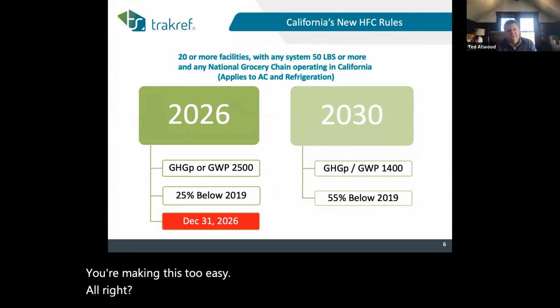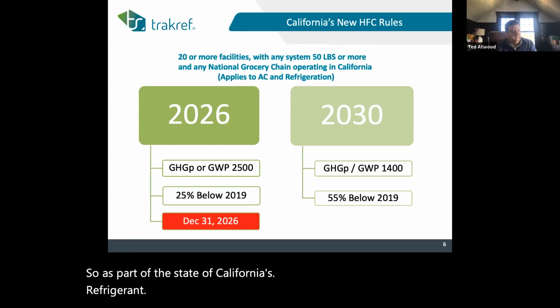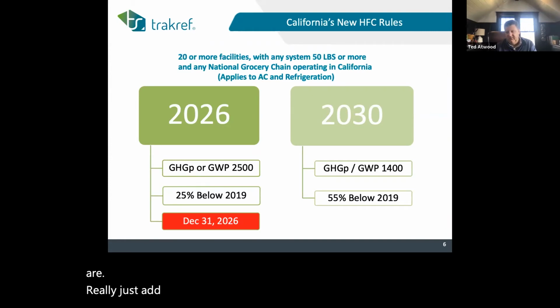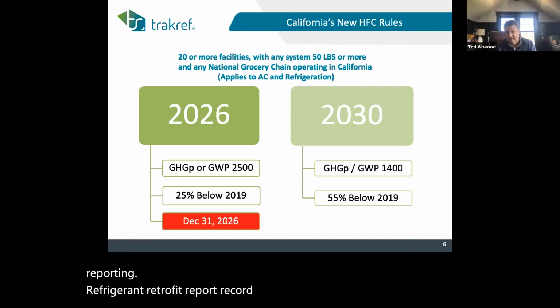So, as part of the state of California's refrigerant reduction program, let's call it, because it's a fairly robust program, the 4 R's under the refrigerant management program are really just, the 4th R now is adding reclaim. So it's record keeping, reporting, refrigerant retrofit report, record keeping, reporting, and reclamation is what the 4th R stands for.